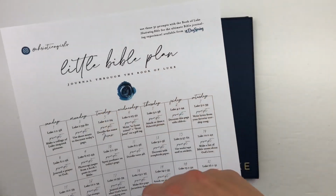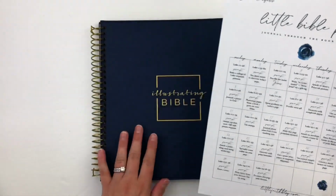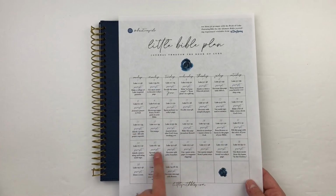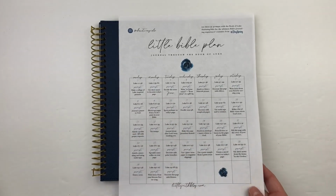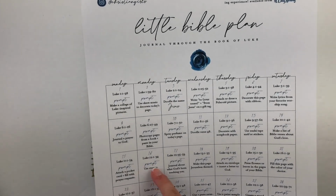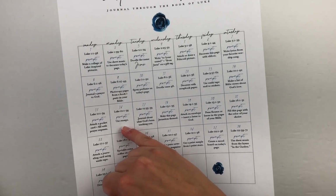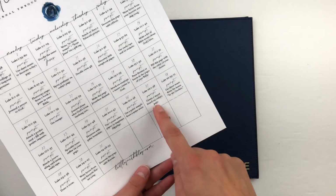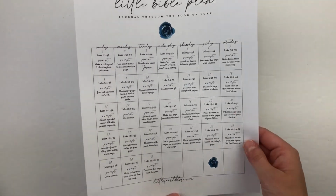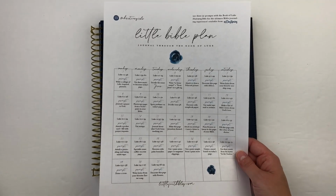It's journaling you through 31 days of the Book of Luke, so that you can go through this entire book if you wanted to and journal, and each day has a different scripture reference and a prompt for things that you could do in your Bible. So, let's look here, day 16 is in Luke 12, and the prompt is to use stamps that day. Another one was to create a mood board on that day's page. So just lots of different things like that that will encourage and inspire you if you're not sure where to start with Bible journaling.